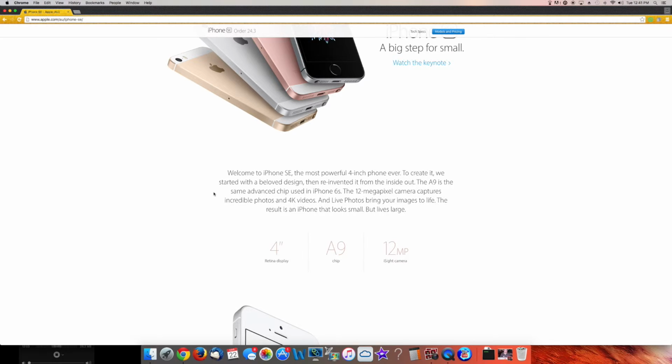The A9 is the same advanced chip used in the 6S. A 12 megapixel camera captures incredible photos and 4K videos, and Live Photos bring your images to life. The result is an iPhone that looks small but lives large.